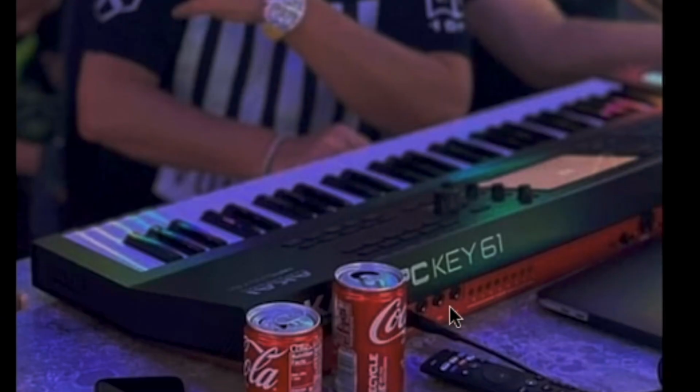Now let's take a look at the I/O that we can see. Right next to these Coca-Cola cans, we can see that there's 1/4-inch jacks. These are most likely outputs, because AKAI likes to put their outputs on the end of units. Right here we have the CV gate, so you modular guys can still use your modules with this thing. And right here, this looks like a mic combo jack.